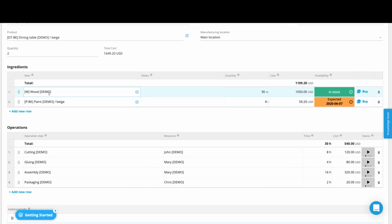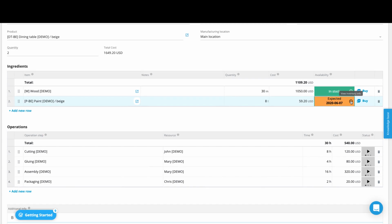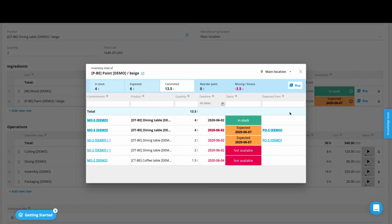Now in the case of this dining table, which is beige, you can see that I've got some ingredients here. It doesn't seem to be a problem with the wood, so I have enough wood in stock to manufacture this item, but in the case of the beige paint, clearly something's wrong and we don't quite have enough. So if we need to understand what's happening, we can look at our inventory intel for this manufacturing order and see exactly what's going on here.